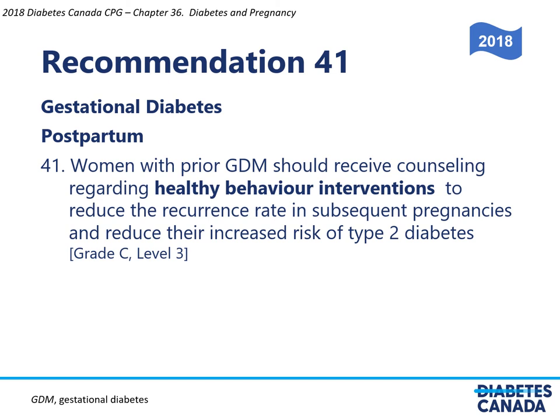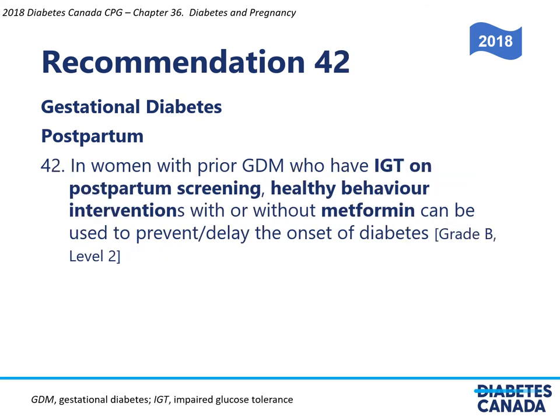Women with prior GDM should receive counseling regarding healthy behavior interventions to reduce the recurrence rate in subsequent pregnancies and reduce their increased risk of type 2 diabetes. In women with prior GDM who have impaired glucose tolerance on postpartum screening, healthy behavior interventions with or without metformin can be used to prevent or delay the onset of diabetes.